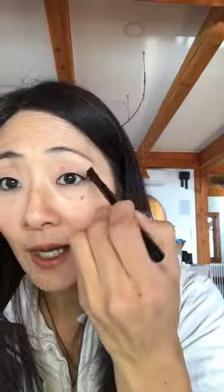Then there is their angled shadow brush, number 9. This is great for applying shadow because it's at an angle. So if you were going to apply shadow, it's great because it covers your entire lid. But you can also turn it sideways and use it in your crease.